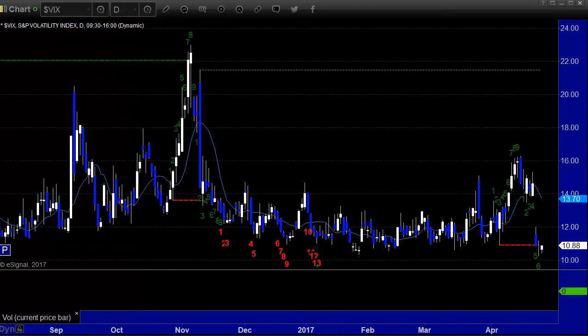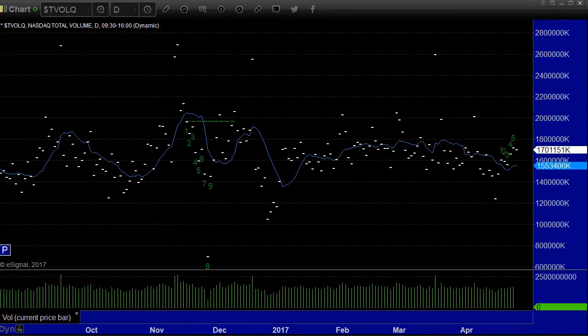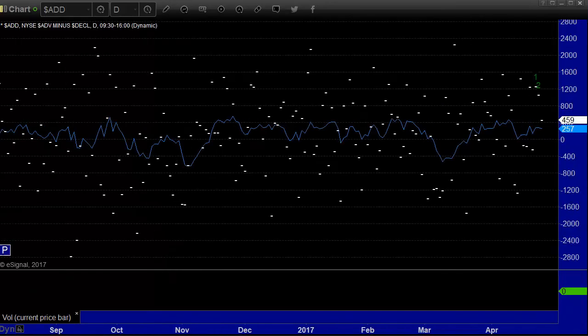VIX regaining 12 cents to 10.88. Still one of the lowest closes in a long time. Trend closes at 1.22, which is just around the 10-day moving average right now. NASDAQ volume was 1.7 billion, down a tick from Tuesday's action. Advanced decline ratio only positive 665 on the NASDAQ. That's a little less than the first 2 days of the week, and plus 459 on the New York.